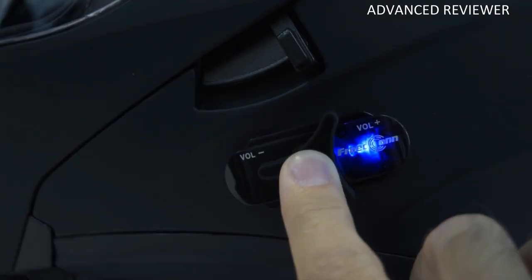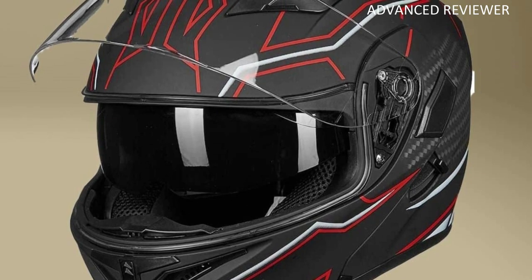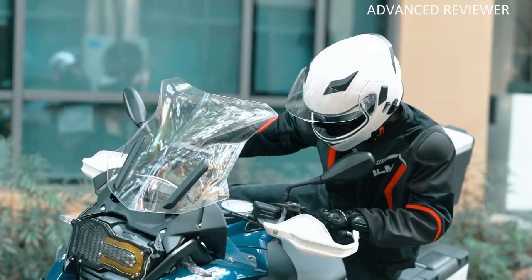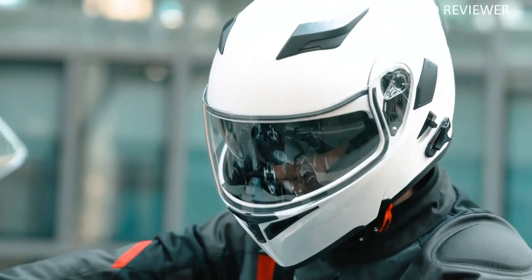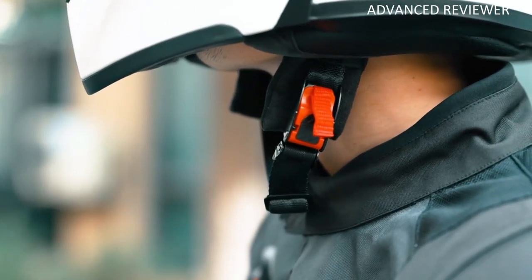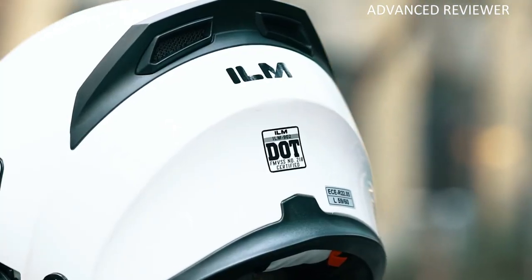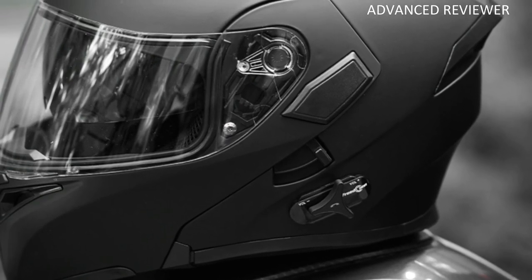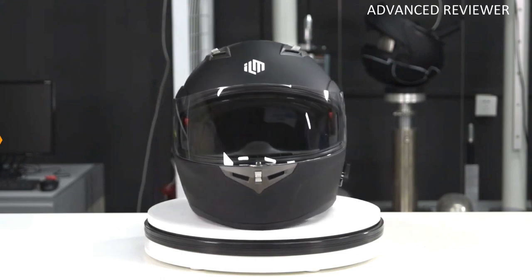Its built-in speakers and noise-canceling microphones allow bikers to conduct calls or listen to music or voice commands. It is featured with an intercom system, and the motorcycle helmets support 3 riders, pairing in 2 riders' intercom communications simultaneously with a maximum distance of up to 500 meters. The ILM Bluetooth helmet with a fully charged battery serves 12 hours of phone talk time, 8 hours of intercom talk time, and 110 hours of standby. Its battery will enter deep sleep mode when the helmet Bluetooth system hasn't been used for a long time.